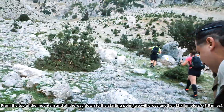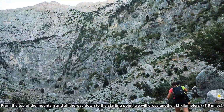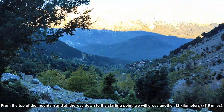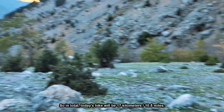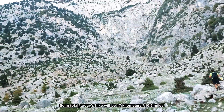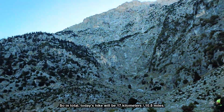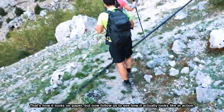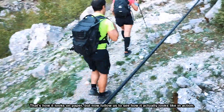3.1 miles. From the top of the mountain and all the way down to the starting point, we will cross another 12 kilometers / 7.5 miles. So in total, today's hike will be 17 kilometers / 10.5 miles. That's how it looks on paper. But now follow us to see how it actually looks like in action.